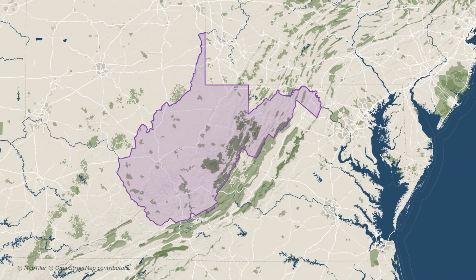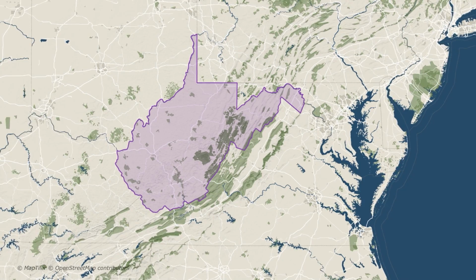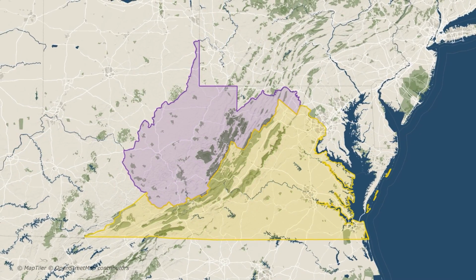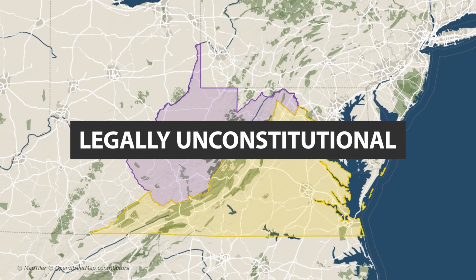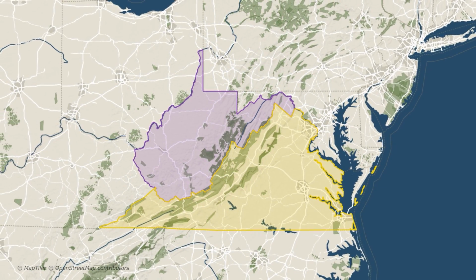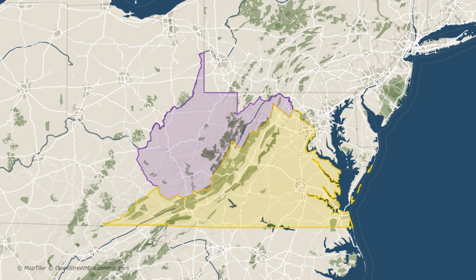It's important to note here that this process was fraught with legal controversy. The creation of a new state from an existing one without the consent of the original state's legislature was unprecedented and arguably unconstitutional. However, given the extraordinary circumstances of the Civil War, the process was allowed to proceed. The end of the war and the Union's victory helped solidify West Virginia's status as a state.